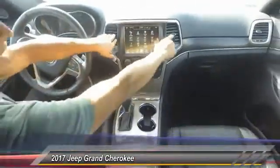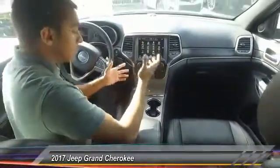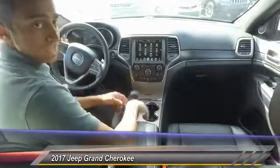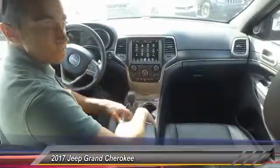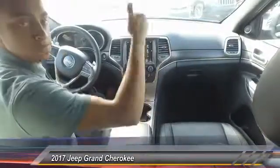You have 4 air vents right here in the front. Plenty of room to have heat or AC if you needed. And then you have your four-wheel drive controls right here. It's not an inconvenient space. It's right there in front of you. I personally like that. And one thing I really, really like that's luxury is this panoramic sunroof.